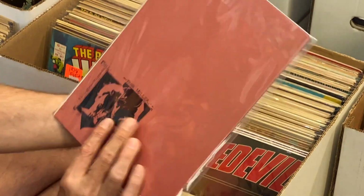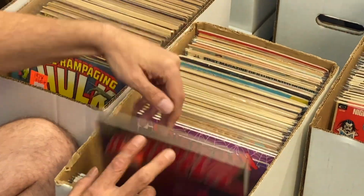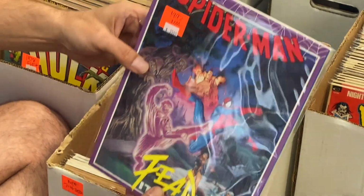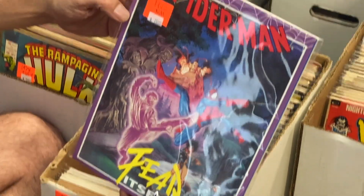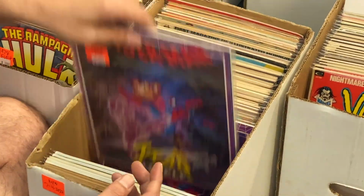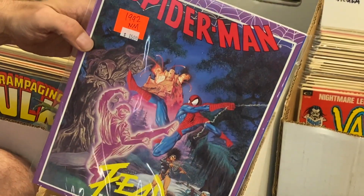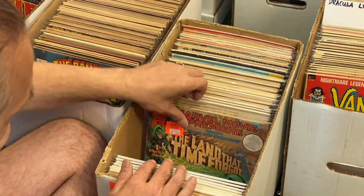Got some Elektra in it. You know, I don't know. It's pretty good, before he went too crazy. This is kind of an uncommon Spider-Man story. Never been reprinted. Yeah, it's got a Joe Jusko cover, but the inside is not Jusko. It's one of Jusko's, I don't know, lamest covers. Is that fair? That's fair. Okay.